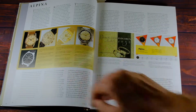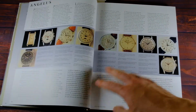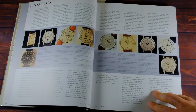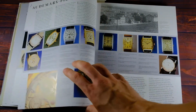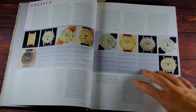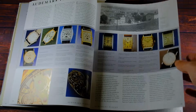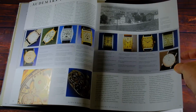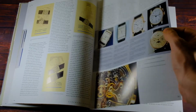They give you sufficient information so that should you want to find additional information, you could, based on what they've provided here. And depending on the watch brand, some brands are covered by just 2 pages. Some of the more significant brands are covered by many pages. A lot of photographs, a lot of details, a lot of content.